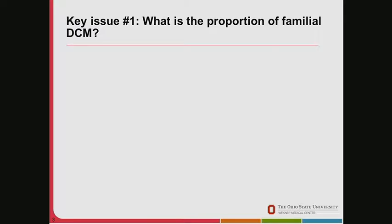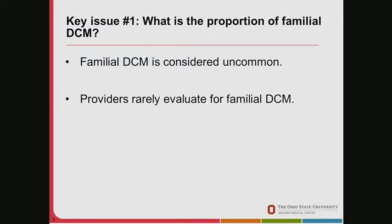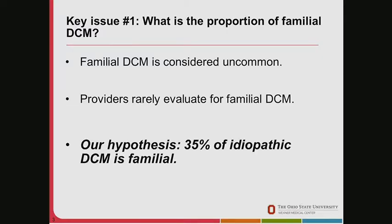So the first issue is, what is the proportion of familial dilated cardiomyopathy? If you go off the street and ask providers, you would probably get a consensus that familial dilated cardiomyopathy is uncommon. And for that reason, in our experience, providers rarely evaluate for familial DCM. In the literature, the range of reports of familial disease can be as low as 5% to as high as 50%.